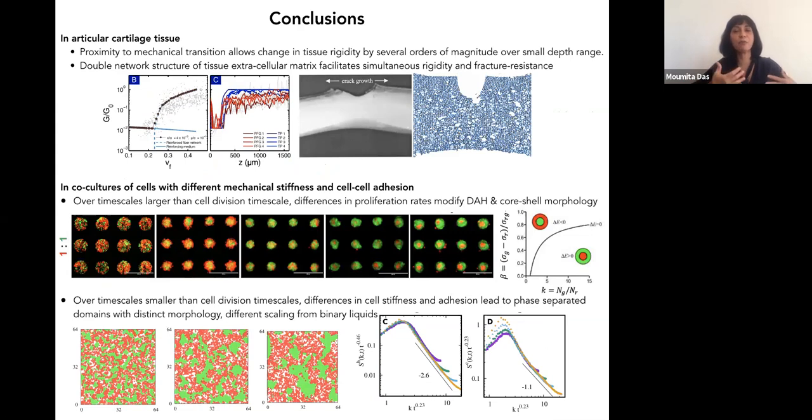So to wrap up everything, I showed you how collective behavior can give rise to very interesting mechanobiology for two different types of tissues or tissue-like materials. We first looked at cartilage tissue, or articular cartilage tissue, and we saw how this rigidity percolation transition can help the tissue tune its mechanical response by several orders of magnitude as we go along the depth of the tissue. We also saw that the toughness and crack resistance of cartilage tissue can be explained by thinking of the tissue as a composite double network. And then I told you about a completely different system, which is a co-culture of two different cell types where the mechanical response is coming from the cells, and we are really not worrying about the ECM at all.